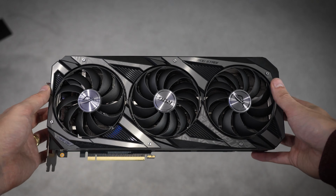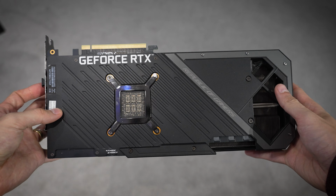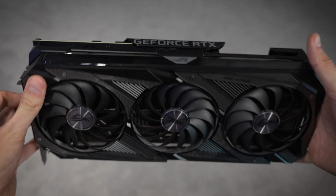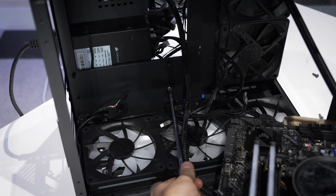found our problem. For what it's worth, this RTX 3080 does look to be in pretty solid shape. It's probably newer than the rest of the rig, which wouldn't be out of the ordinary. Just wanted to point this out before we go about reconnecting it. First things first, we are relocating this lower central standoff.